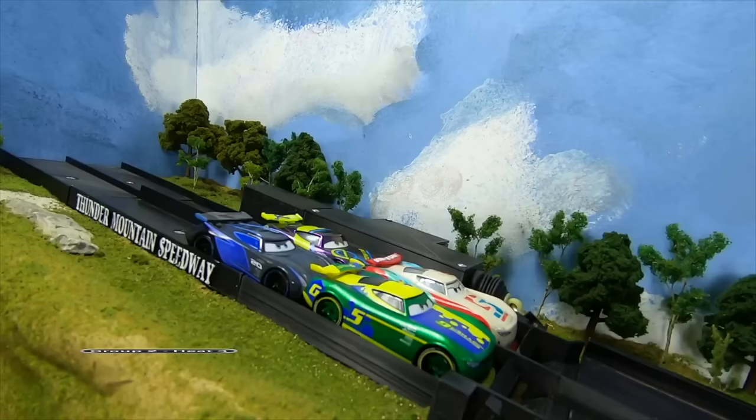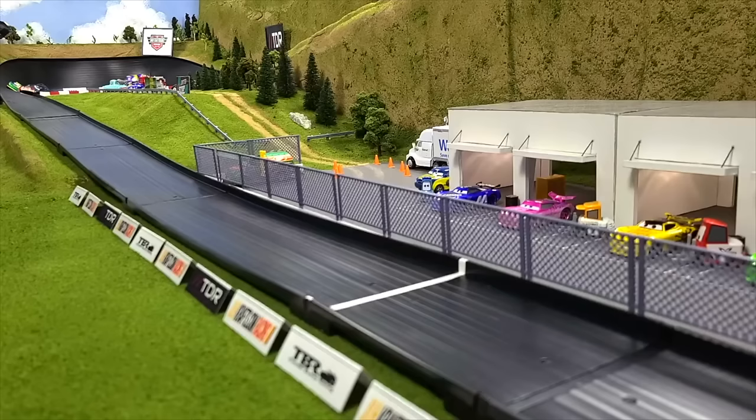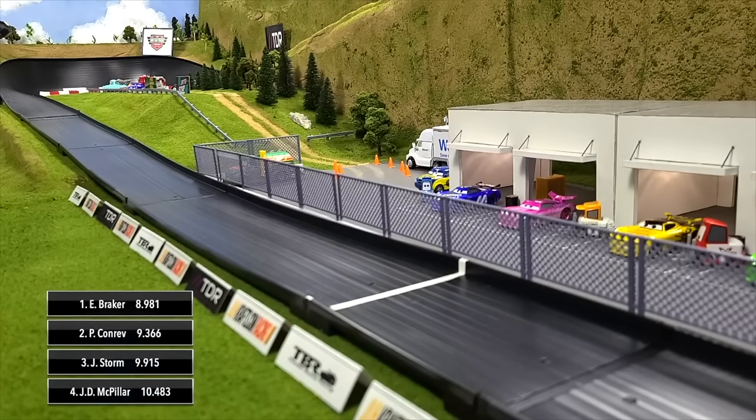The drivers ready to go for Heat 3. Eric Breaker starting out front. Heat 3 is underway. Conrev's going to take the lead going into turn 1. He's all by himself. Here's a battle for 2nd through 2. And Breaker goes around Conrev for the win. Breaker comes out of nowhere at the exit of turn 2 to take the win.